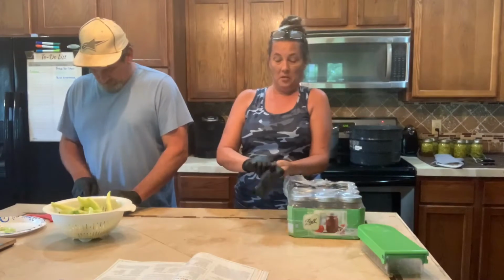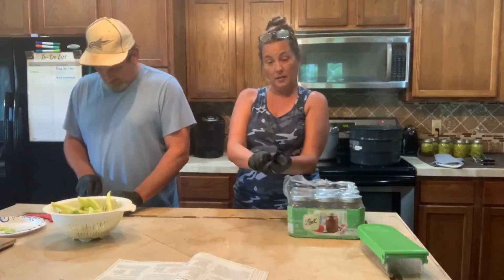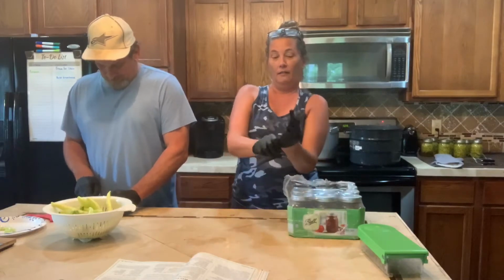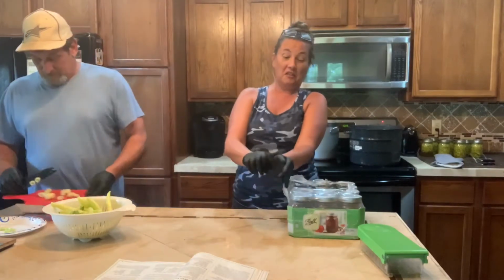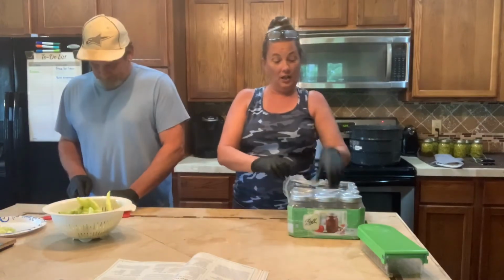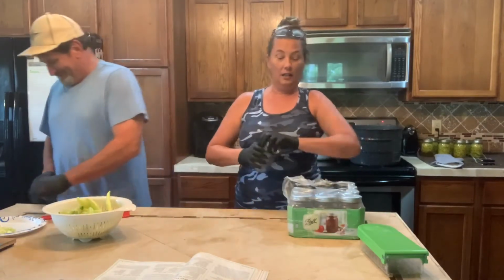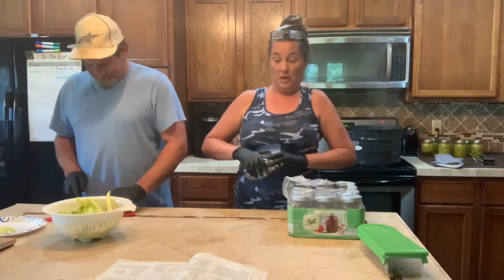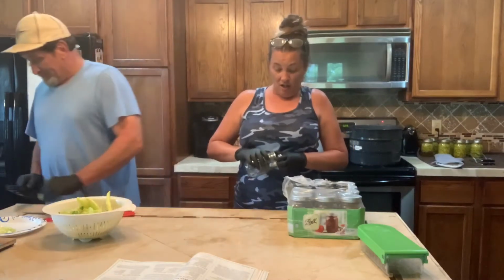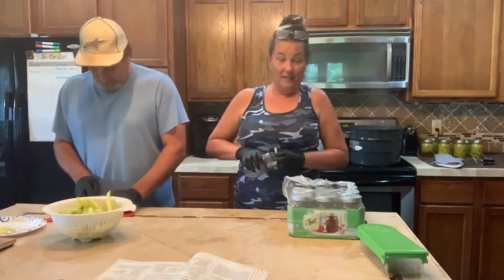Thing about hot peppers is making sure you wear gloves. For years, I used to cut peppers without gloves. Never had a problem, never had an issue. Until one year I did. I had some jalapenos. They were super hot. Cut them up just like I had any other year. Well, you know, that was the year.